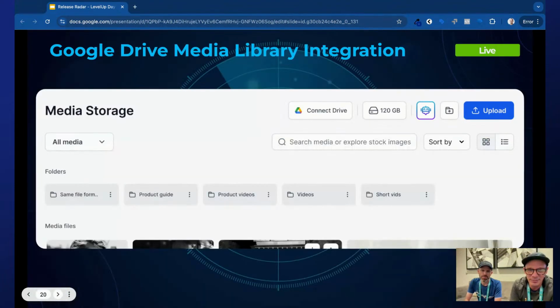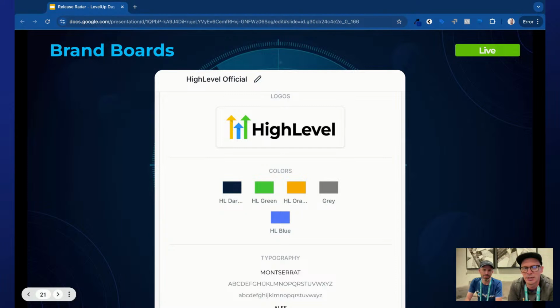The media library, or media storage, as it's currently called, got an integration with Google Drive. Yes. Key distinction here, because there are a lot of questions about privacy. This only is a window into Google Drive. It doesn't copy over all of your files into our servers, and it's based on the person that you're logged in as. So we've eliminated privacy concerns there. If you had them, there were a lot of questions around that, and we solved all that. Good info.